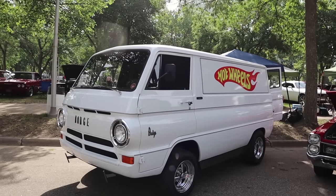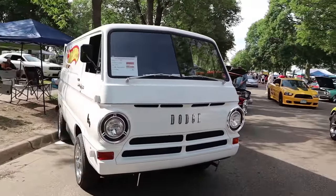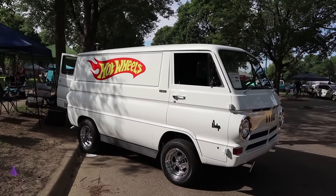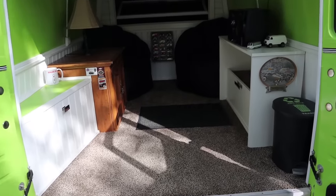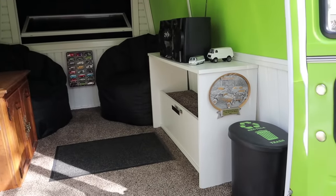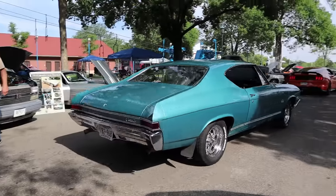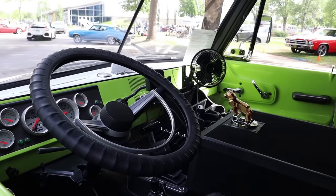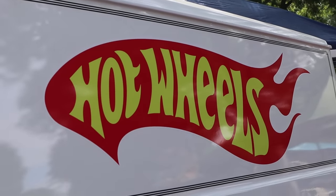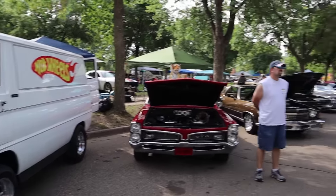Dodge A100 vans are cool to see just in general, but oops, I better get out of the street here. This is a 65, but to have it a Hot Wheels one too, that's awesome. Love Hot Wheels. It's got it all set up in here like an old living room from back in the day. That's awesome. All right, man, I am excited for this show.